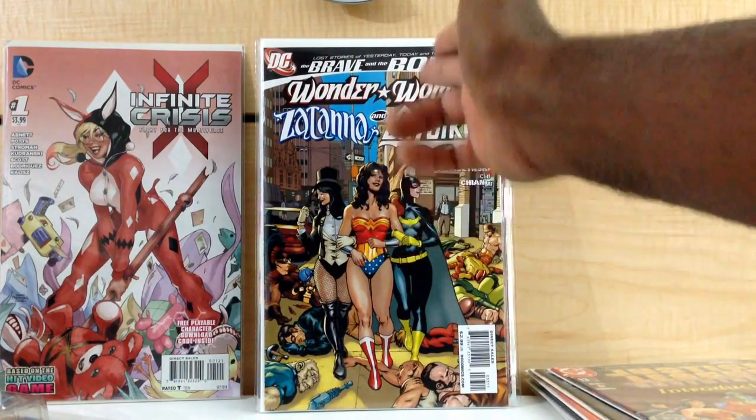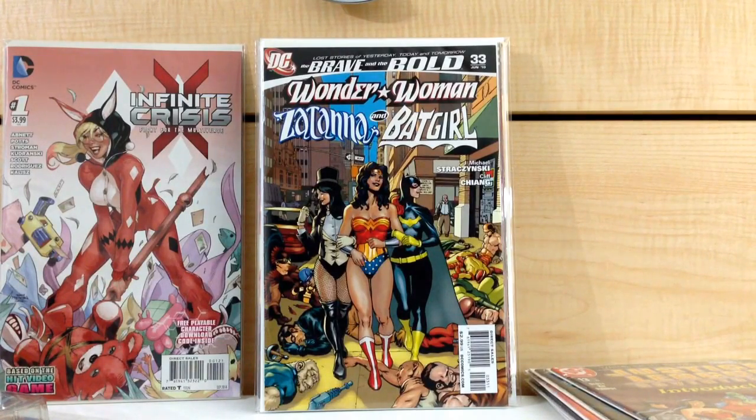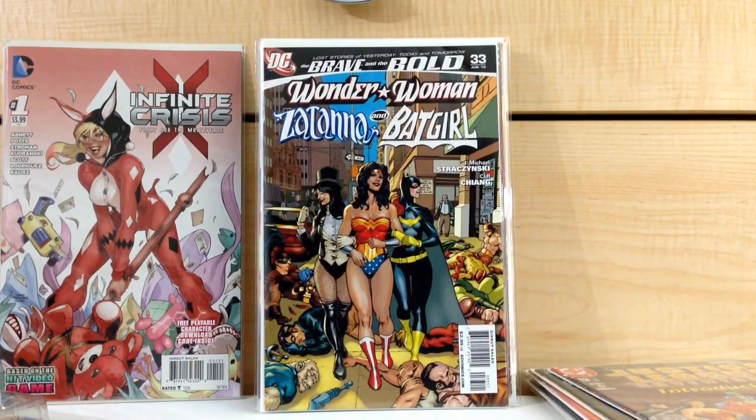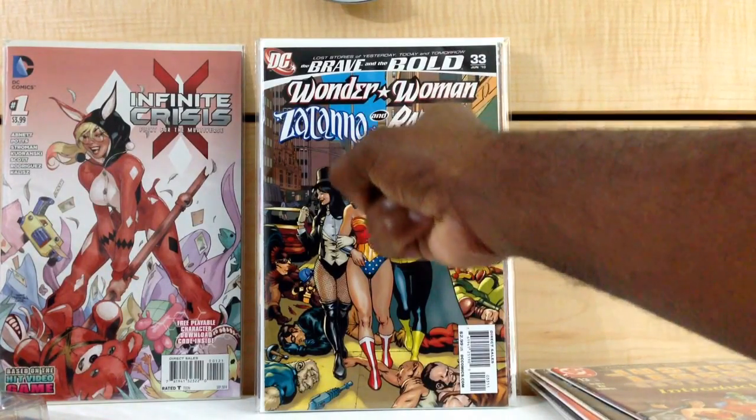Now, this is the book that I went into the store for. This is Brave and the Bold number 33 from volume 2. This features Zatanna, Wonder Woman, and Batgirl. This is kind of like a prelude story to The Killing Joke, because there's a healthy Barbara Gordon, and this is pre-New 52, so she's still paralyzed. I noticed this book is relatively hard to find and relatively expensive. I was at a store a few days ago, and they wanted $25 for this book.